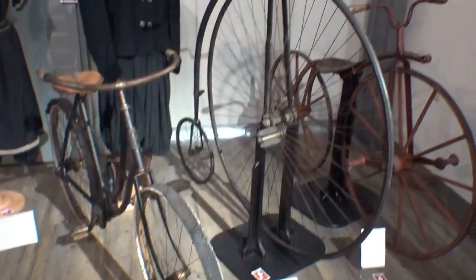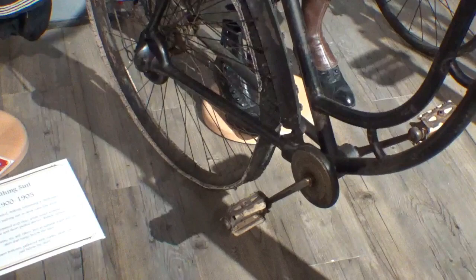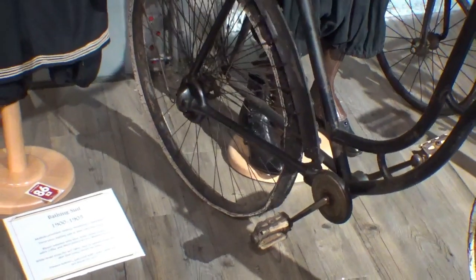Got some bicycles too. I can't quite figure out how this one works. It does not have a chain. Somehow it's getting the motion back in that bar. I don't know.